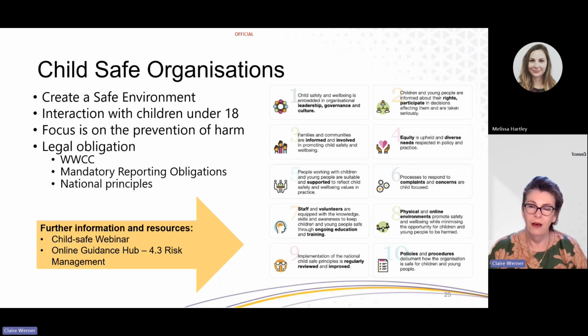These requirements are not only part of the revised standards, but there are several legal requirements that organisations need to consider as well. So many of you will be familiar with the Working with Children requirements and the mandatory reporting obligations. There are also a set of national principles for child safe organisations, and on the screen in front of you are the 10 principles for child-safe organisations. Now, TAC has a webinar that was run earlier, well, actually, I think it was late last year now, by WACOS. And that webinar provides you with a lot of information around how these child-safe principles could be implemented in your RTOs and the kinds of things that you would actually need to consider.